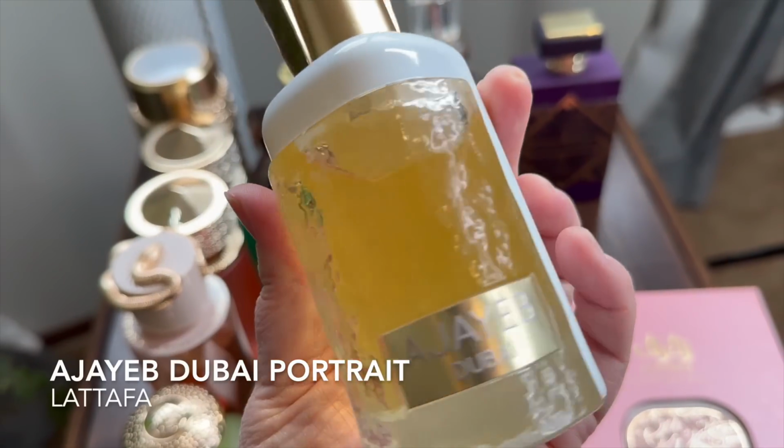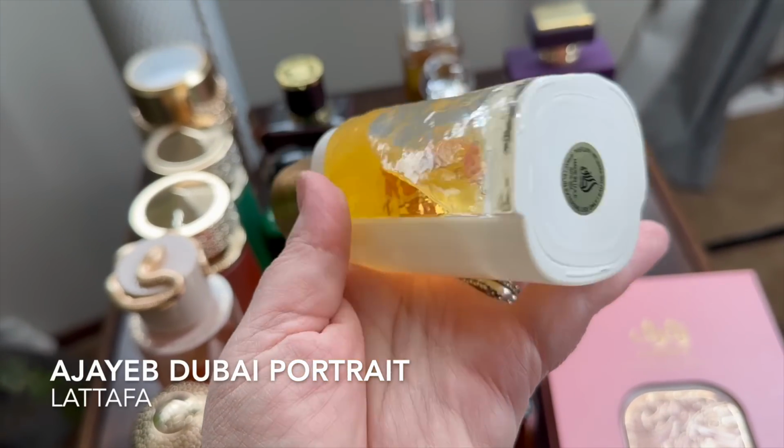Last but not least, these are in no particular order, but this one really has my heart. I got this about a week ago. I'm crazy for this. I'm really crazy for mango this whole summer season, and this is what I want to smell like. So this is by Lattafa. It's called Ajaib Dubai Portrait, and in my opinion, it's very spot on, accurately duping Soleil de Jeddah Mango Kiss by Stefan Humbert Lucas. I like it a little bit more, but really similar.